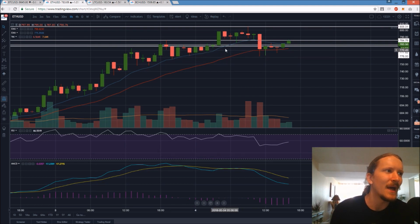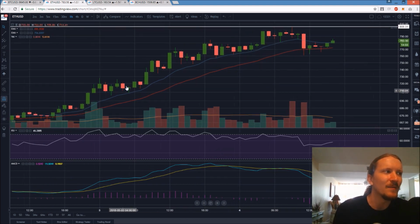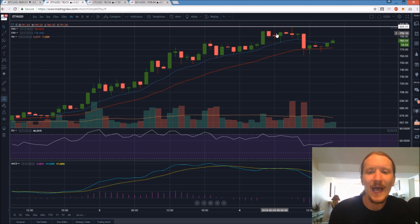Look at Ethereum and the 12-period exponential moving average support on this hourly time frame. For days and days, this is the level where we bounce off of, and the bulls remain in full control. So once I saw that happen again this morning, I used that as a signal to begin entering, and then I entered the last third of my position on the bull break of 800, just had a stop buy triggered. And you can see everybody had a stop buy triggered at the same time, and we made that bull move.